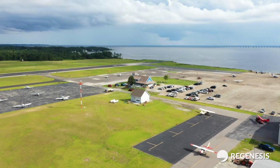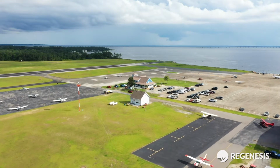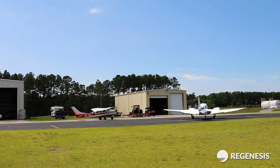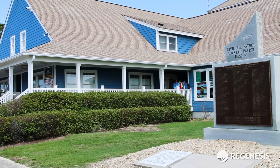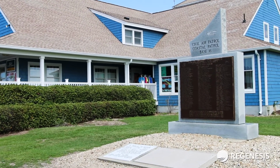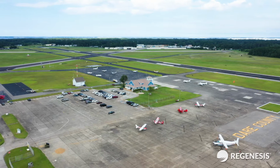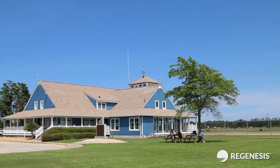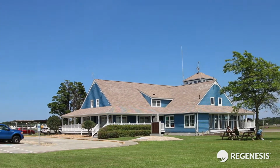In 1947, following the war, Dare County asked for the return of the airfield. Since then, the facility has been operated by a fixed-base operator, and later the Dare County Airport Authority, which took over the airport in 1983 and continues to oversee the airport's daily operations.